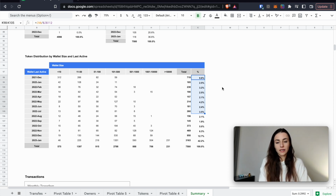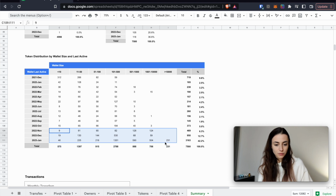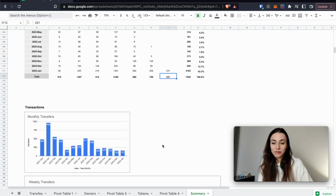So this is more than in the previous two cases, and it's quite a substantial amount in my opinion. It's also not only small wallets, but also mid-tier, and also a couple of Todds that are in whale wallets that haven't been active. But then again, if we look at the lower row here, so wallets that have been active for the last couple of months, we do have close to 60% of the tokens distributed in wallets of all kinds of sizes. So next, let's move to the number of transactions.